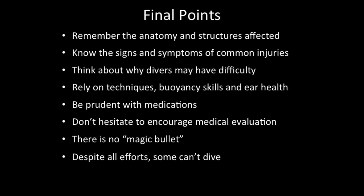So remember what the anatomy of the ear is and how the structures all work together. Understanding what parts are involved is going to make it easier for you to offer tips to them. Be sure that you're aware of the most common signs and symptoms of those very common injuries, so you know what pitfalls to avoid. Stop and think about why divers have difficulty. What is it that may be making it difficult for them to equalize?